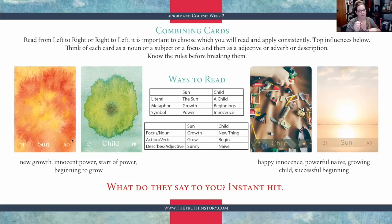There is also something to be said about that instant hit. So if you have a question, I'm thinking about getting this new job and I want to know whether or not I should take it. And I lay down these 2 cards, my instant hit is going to be, oh yeah, this is good. We've got something new showing up. We have the sun showing up, which is growth. It lifts everything up. It's a powerful card. So my instant reaction, without having to figure all that out, is going to be, yeah, this is probably a good situation.